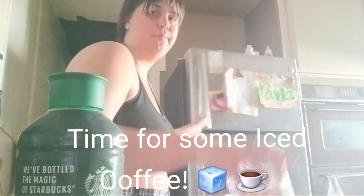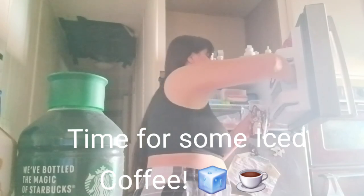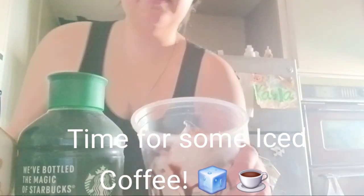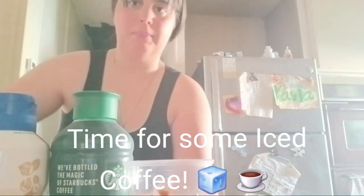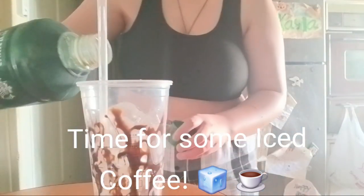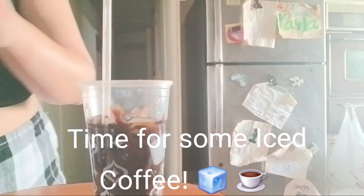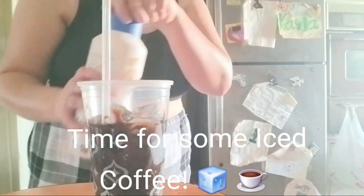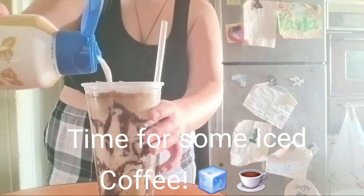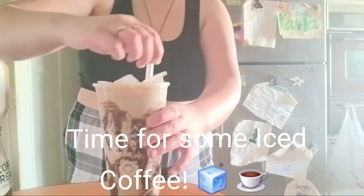It's time to put ice in it. Put some ice in it, and then put my straw in here. I'll put it like this one, and then hazelnut creamer from all these. I'm gonna try it with the chocolate Hershey syrup. I don't have any more caramel, so I thought I would use the chocolate one and see if it tastes better.